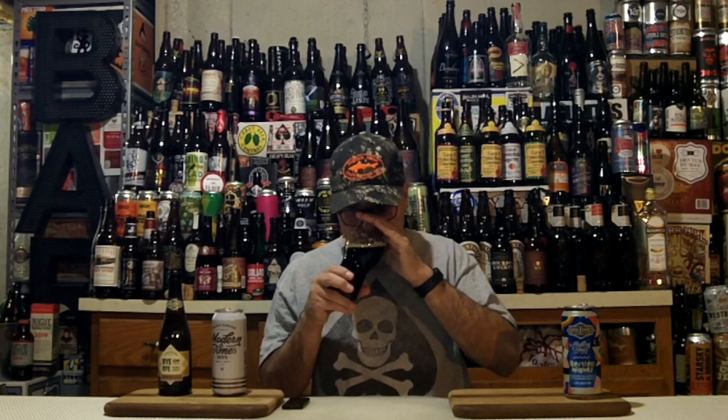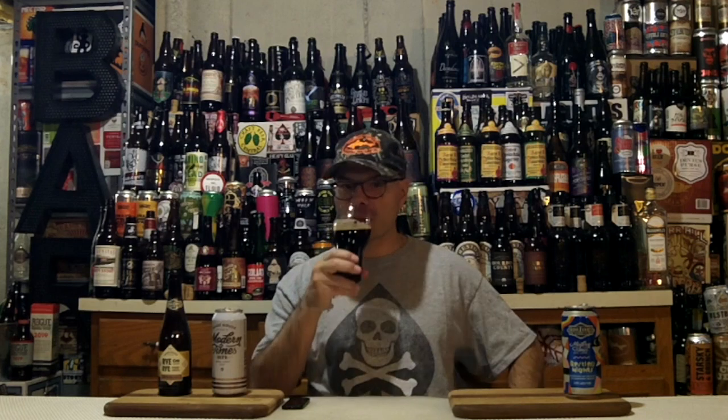Lots of caramel, burnt brown sugar, a little bit of coconut and marshmallow. Man, this smells freaking delicious. Not a hint of alcohol in that aroma. Let's dive in. Cheers!